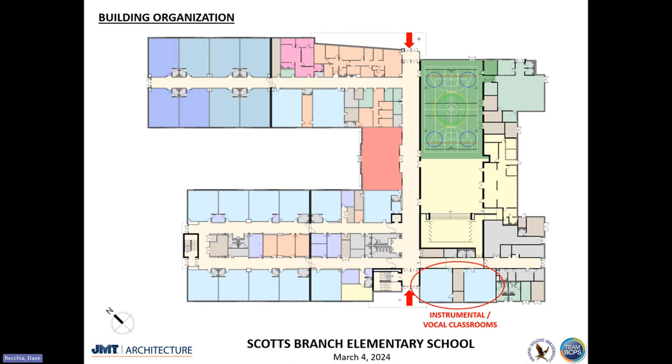The vocal and instrumental classrooms are located at the back of that portion of the building. I wanted to note that area, along with the areas to the right, the green areas and the gray areas, have all been raised up 2 feet. And that allowed us to do a few things. It allowed easy access from those music rooms to the back of the stage for performances, for queuing and resetting the stage for presentations and performances.